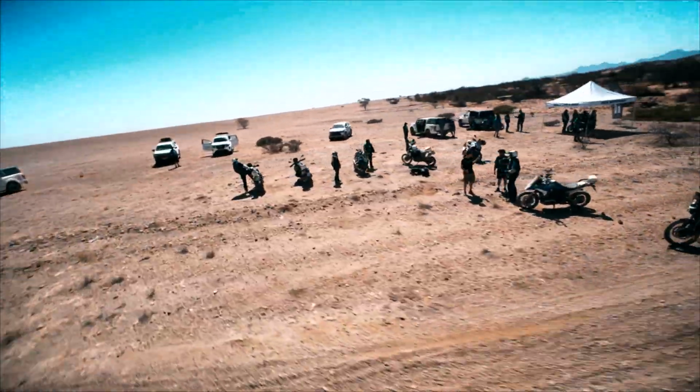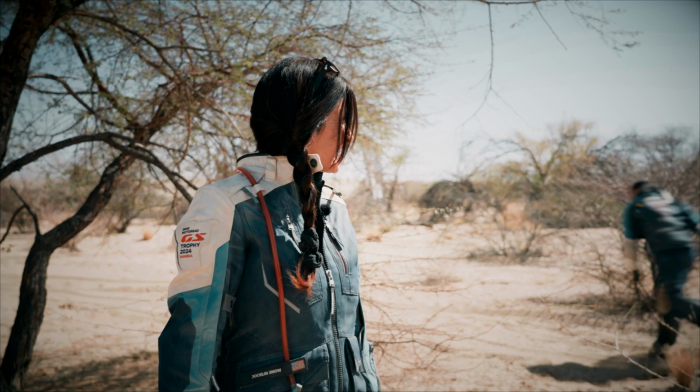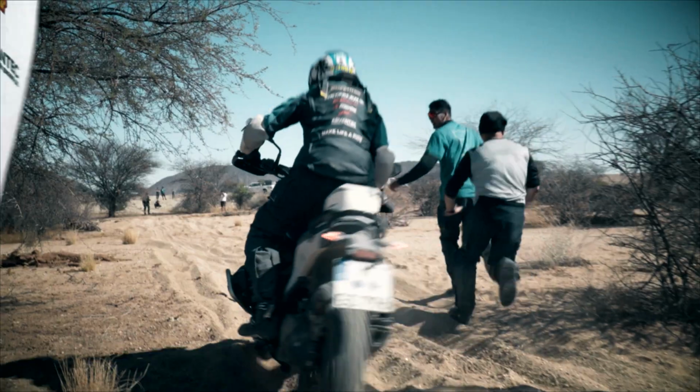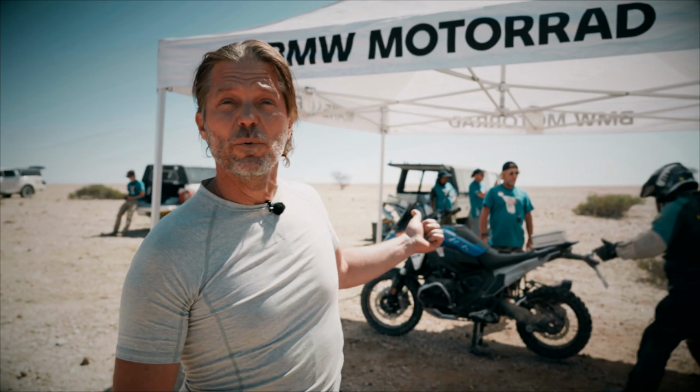We're at the second special stage of the day, the Camel Thorn Tree Challenge. This could do a number on a tire. Behind me is a motorcycle with a punctured tire.